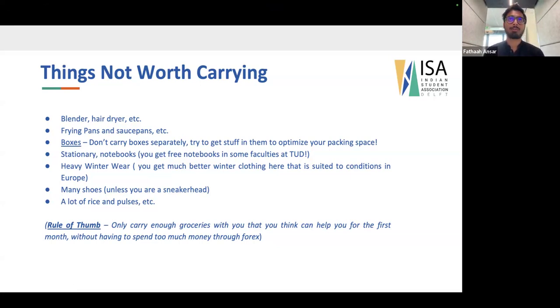Again, frying pans and saucepans, if you have the space, yes, but it's not worth carrying in terms of weight, at least, because what you can do is get foods that you will not get here. For example, I really wanted some of what my grandmother makes or my mom makes. I made sure that I packed a lot of it so that I can throw it in the freezer and use it when I need it. So try to get things that you will definitely not get here, like home cooked food in some form. Boxes, yes, you get very cheap boxes here in Action, so that's not worth carrying.